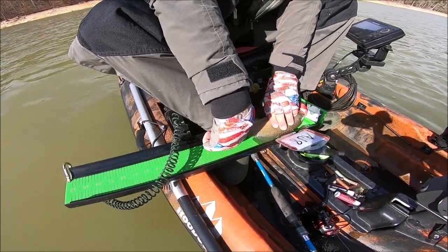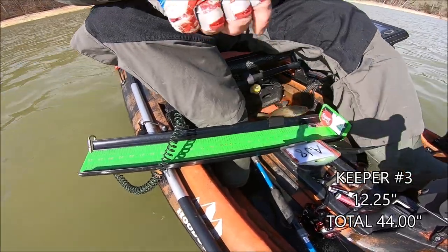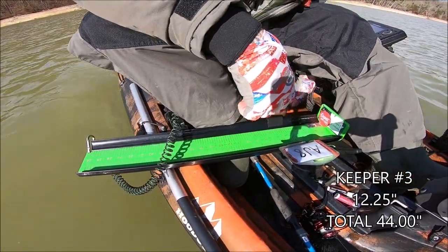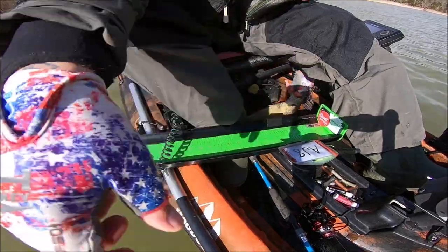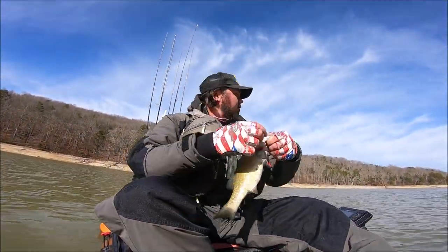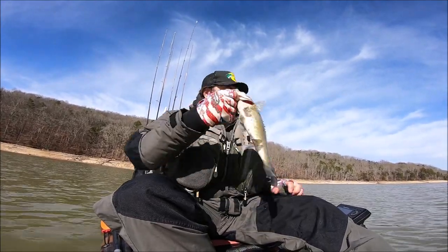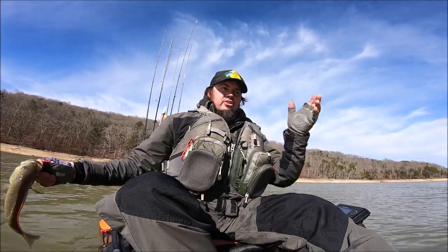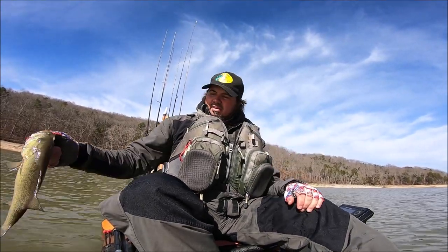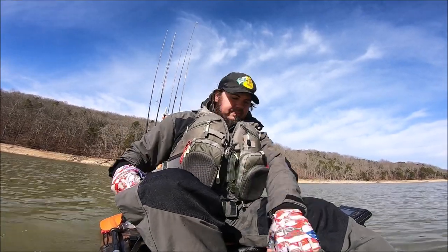12 and a, almost 12 and a half. Get up here. Since it don't really matter that much right now, we'll just say 12 and a quarter. So barely a keeper. Little smallmouth. So like I said, just throw that Kitech out, let that thing just kind of float down to the bottom nice and slow, and there it was.